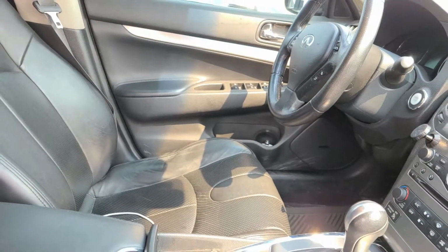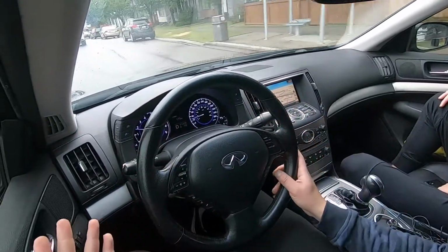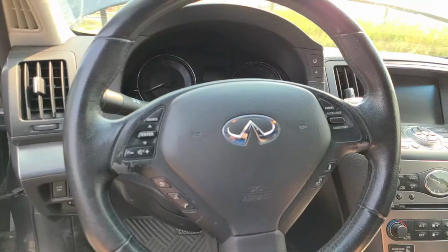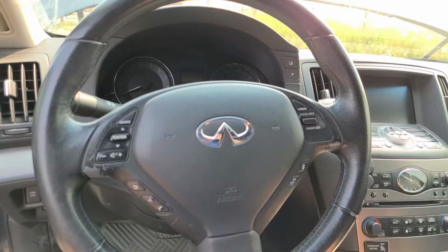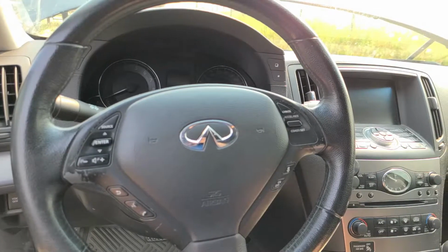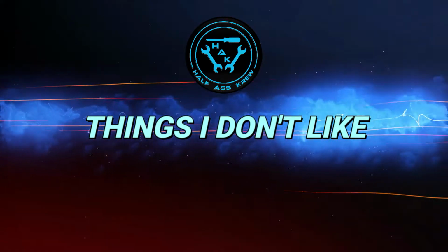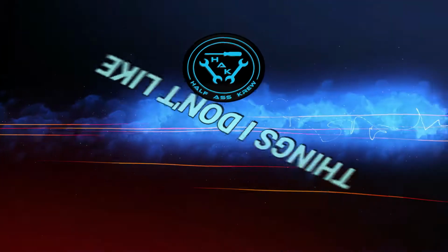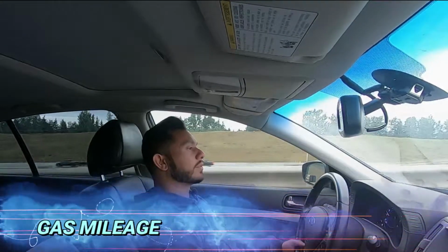And another thing, the only fading that I see is on the steering wheel, but that's every car, because that's the thing you use most in a car. So after 11 years, it's still in good condition, man. How many kilometers would you get? Less than 500.